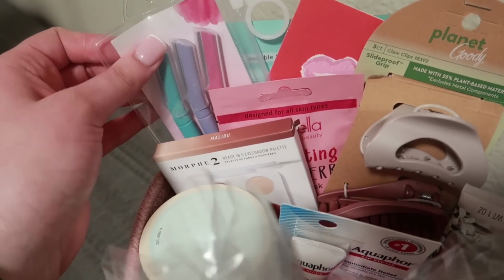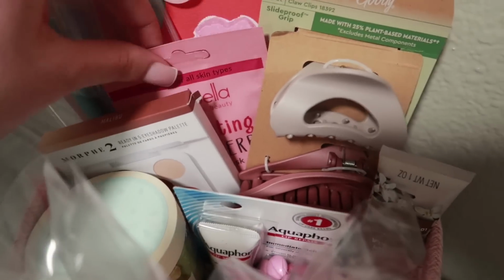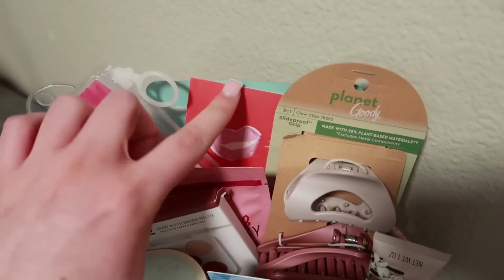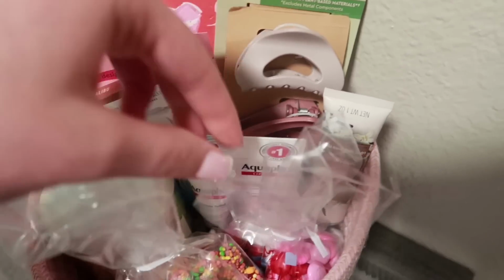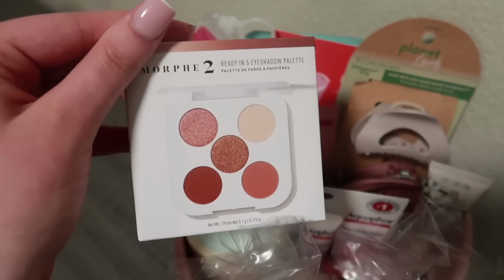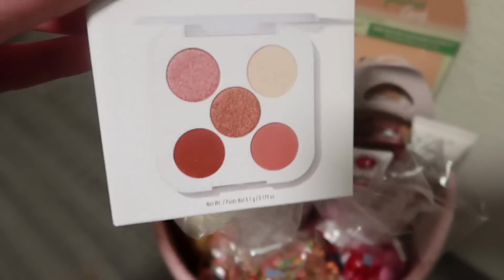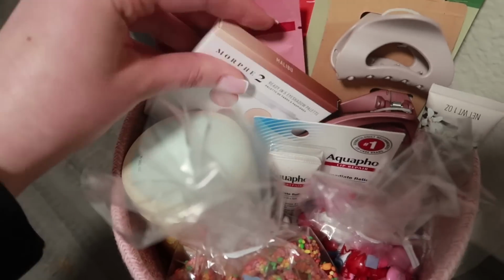I got her these little things, and they basically exfoliate your face. And then I got her some masks because she likes masks. This one's for your feet, and she likes feet ones. This is the card that I wrote in. Some little hair clips, a lotion, a chapstick. This is our favorite chapstick ever. I got her this little Morphe palette. Did you guys know that they sold Morphe at Target? Because I did not. But these colors are kind of the vibe that she goes for, so I thought that would be really cute to put in there.